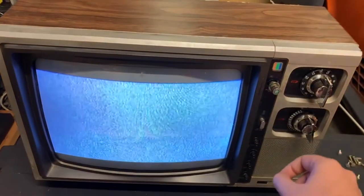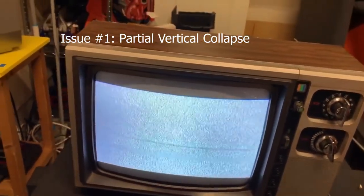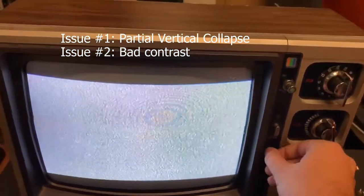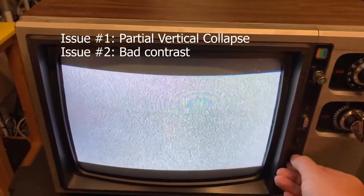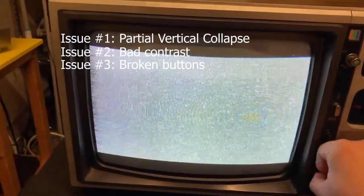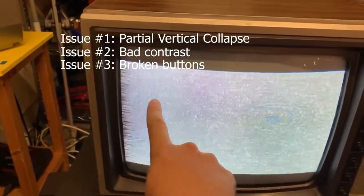We got a picture. It looks like we have partial vertical collapse. That's what he said, and then the contrast is all messed up. Interestingly enough, some of the buttons seem to do absolutely nothing. The brightness knob does something. Here we go. We get this sort of darkness on one side and then bright on the other side. The contrast knob also seems to increase the problem. Okay. It also stinks of cigarette.